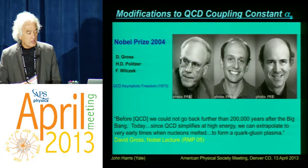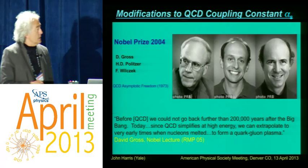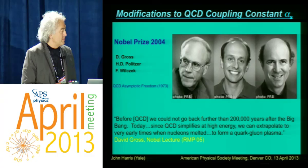Now, on the other end, where the coupling constant is weak, Gross, Politzer, and Wilczek got the Nobel Prize in 2004 for this asymptotic freedom. And in his Nobel Prize speech, David Gross is quoted to say, before QCD, we couldn't go back further than 200,000 years after the Big Bang. Today, since QCD simplifies at high energy, we can extrapolate to very early times when nucleons melted to form the quark-gluon plasma. So what are the big picture questions?